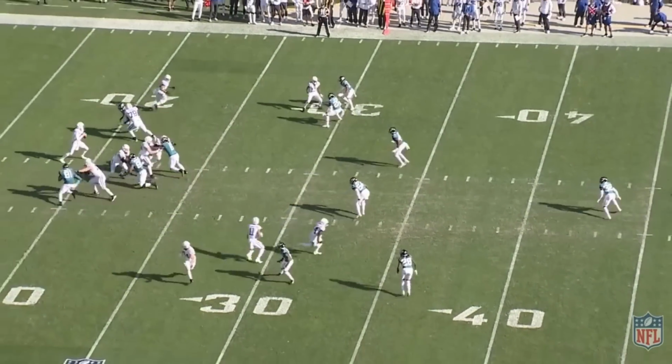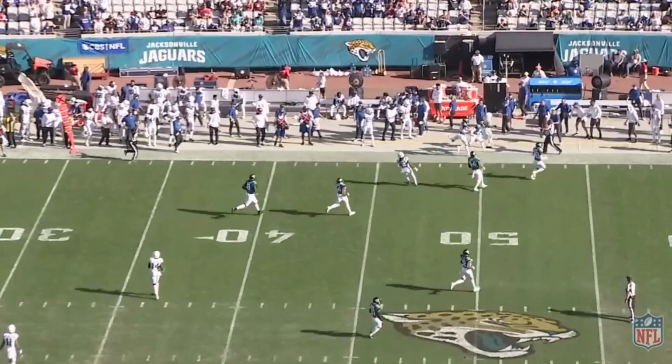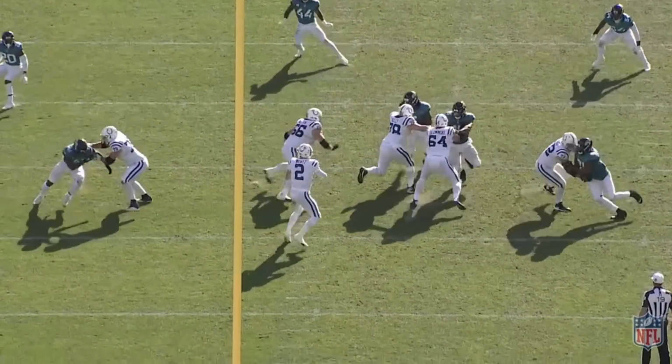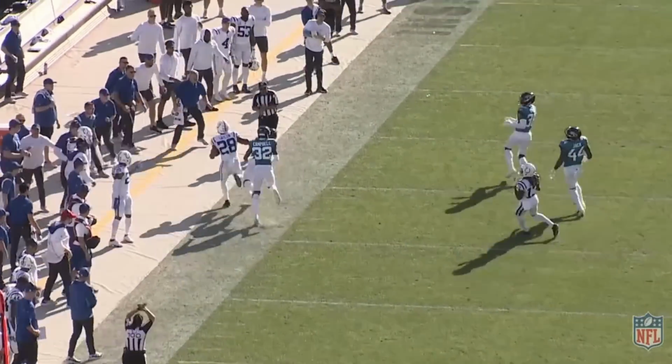Now, this is a nice rub up top. Really veteran, crafty move by that wide receiver. He doesn't necessarily come in and set a rub. He almost sets like a moving pick. This is the difference. This is when it's working at a high level.